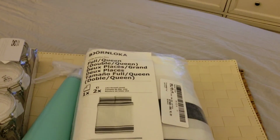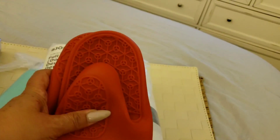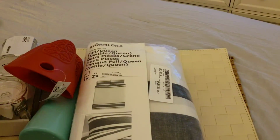Also picked up... They're always burning their hands with the mat. I don't know what you call them. The oven mittens. So we ended up getting these oven mittens. I don't think they have a name. But we ended up getting 2 of those. So he's excited for these. And I think that's all I got at Ikea. Oh, and an outdoor mat. We got an outdoor mat from Ikea. But yeah, that's all we got from Ikea. Really short, small haul from Ikea.